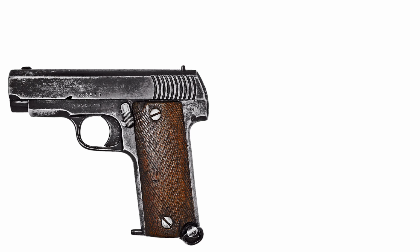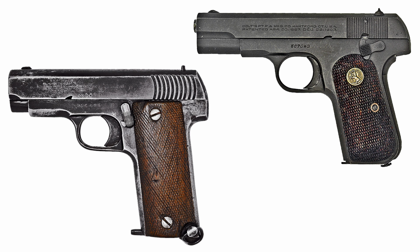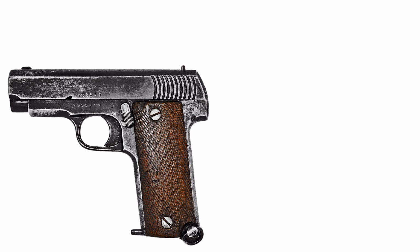Let's take a look at that Ruby photo again. With a comparison photo, we can really see the differences. The Eibar type was thickened because, frankly, the Spanish were using inferior steel. It was also simplified to aid rapid and less developed manufacture. So things like that grip safety are gone, and the finely machined safety at the rear of the 1903 has been replaced with a very coarse safety just in front of the grip on the Eibar type. Now, they both chamber 32 ACP and use that same sort of twisting barrel lockup. Now remember, this isn't part of the locking action, it's just how it goes in for assembly.